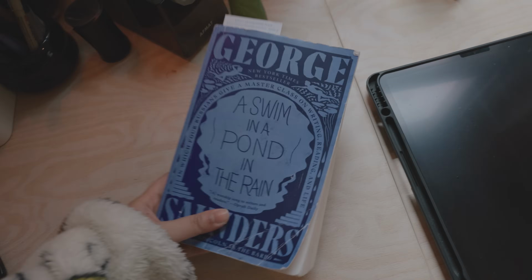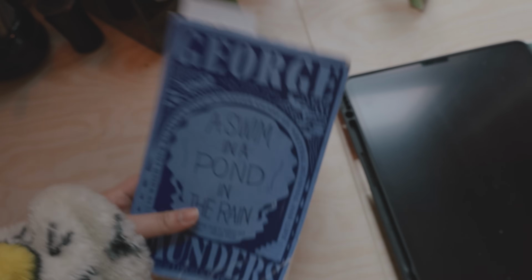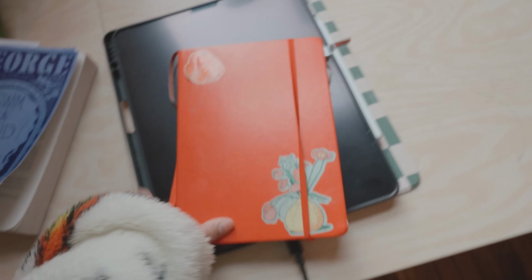Bringing home this book, A Swim in a Pond in the Rain. I have been loving it. Try to do a chapter tonight and then maybe a chapter tomorrow morning. And then I think I should be done with the book. I'm gonna bring my iPad to finish the thumbnail, and then also my notebook. Also, Miso.